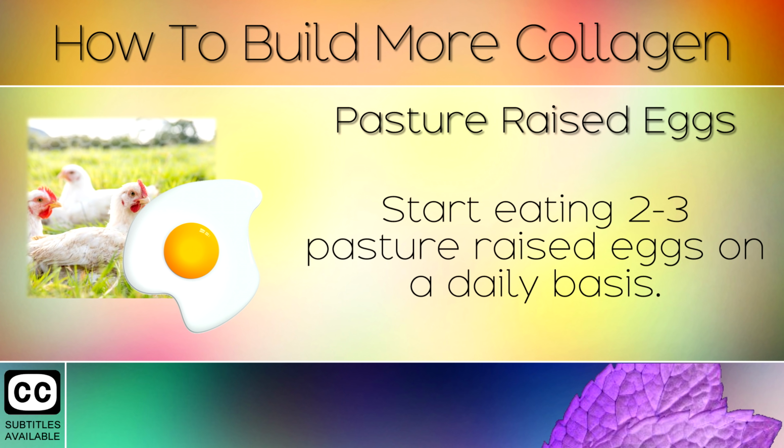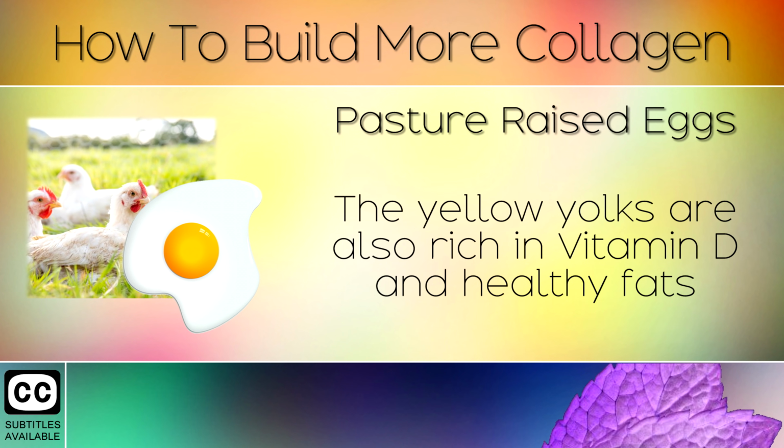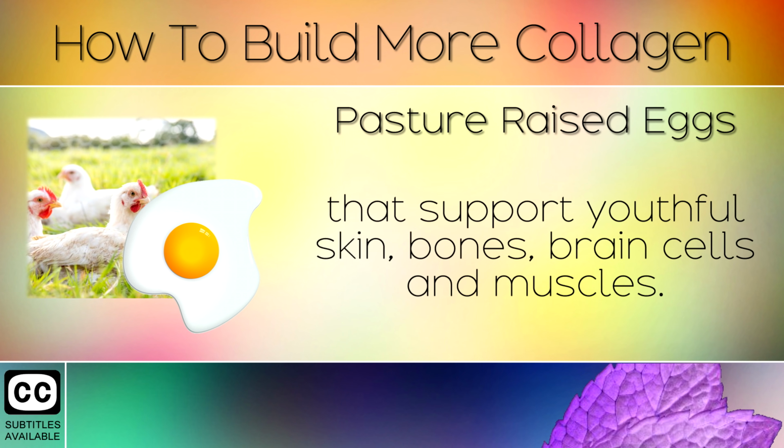Remedy 6. Pasture-raised eggs. Start eating 2 to 3 pasture-raised eggs on a daily basis. Eggs contain proline and glycine, 2 of the amino acids which make up collagen. The yellow yolks are also rich in vitamin D and healthy fats that support youthful skin, bones, brain cells, and muscles.